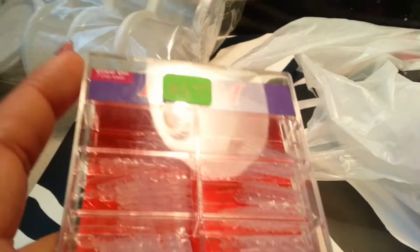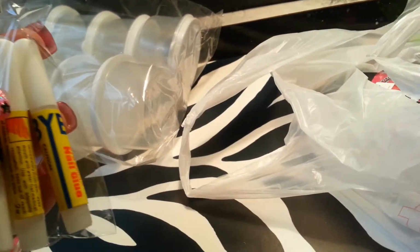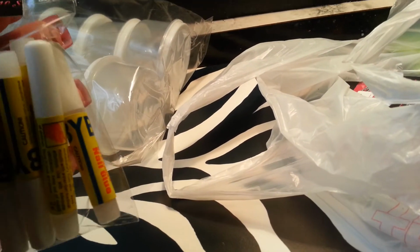So I bought that there. They were $5.99. I also got more glue. Never tried this glue, hope it's good. If you've tried it, let me know. It's called DYB Bond Nail Glue. $3.50 for a 10 pack. They had a 15 pack for 5, but I wanted to try it out first.